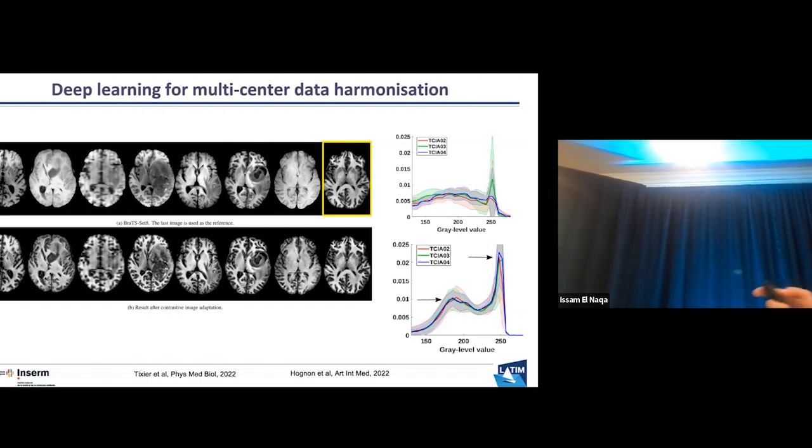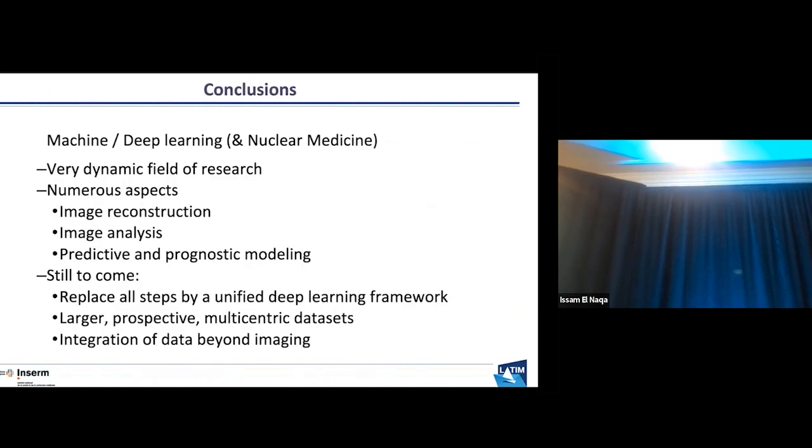I have one more slide. What we see is that all of this variability goes away, and we keep the right information that we then use in our model building. So in conclusion, clearly a very dynamic field, applied in all of the different steps. And I believe that we can replace all of these steps by a unified deep learning network framework overall. But we do need larger and prospective multicentric trials to be able to demonstrate impact.